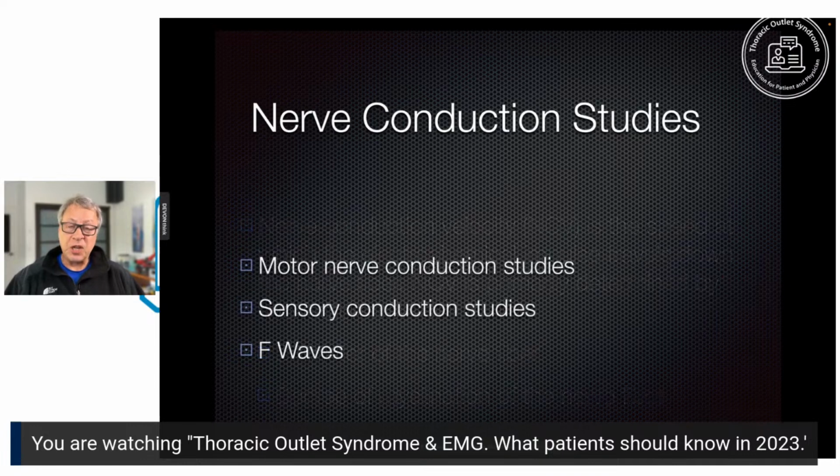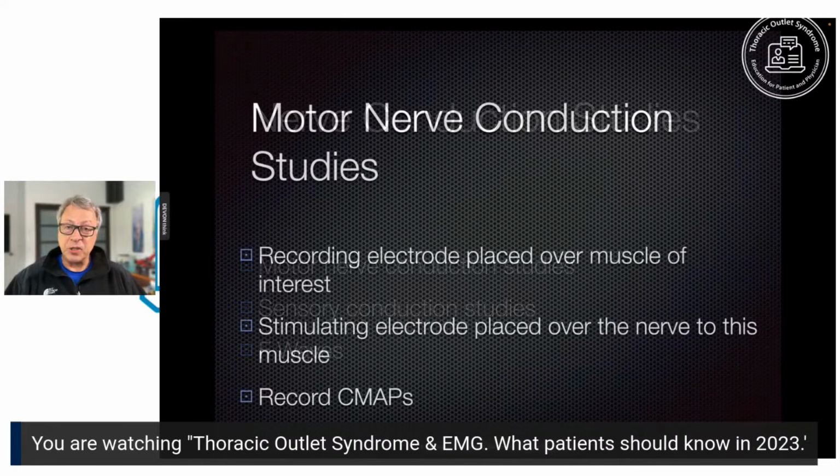So nerve conduction studies, you typically do these three things: a motor nerve conduction study, a sensory nerve conduction study, and something called an F wave. We won't spend a lot of time on that. The motor nerve conduction study. Remember, this is for motor nerves. They tend to be large and myelinated.